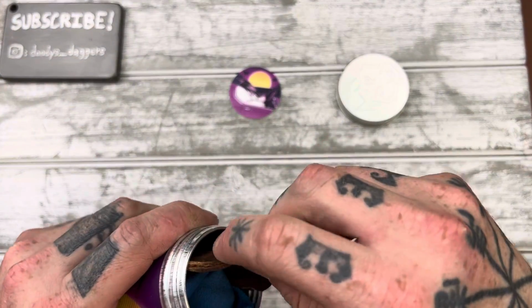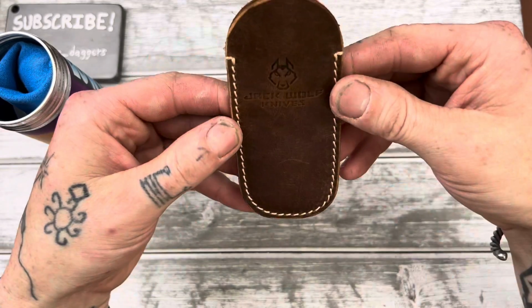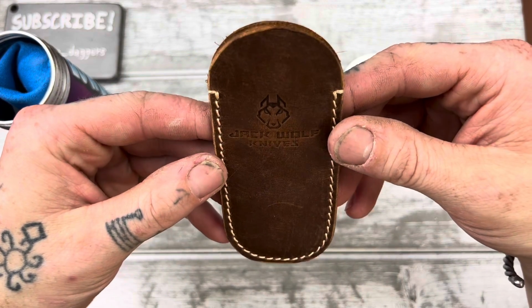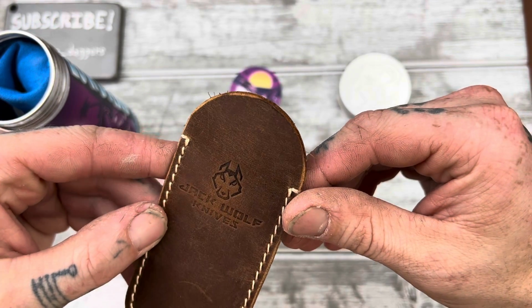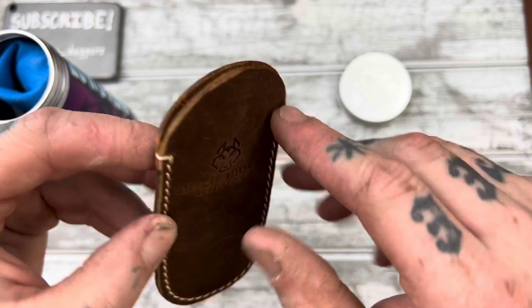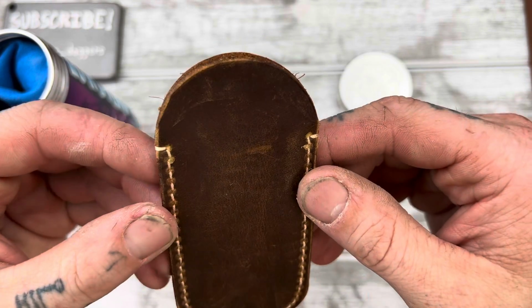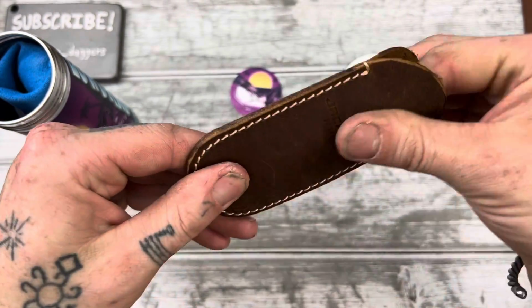And then we have a slip. A leather slip here. Jack Wolf logo on it. A little bit of a mistake there on the edge beveler. Looks like they started to bevel the edge and then they just didn't do the rest right here. But whatever, you know, that's fine. Seems to be a decent quality slip.